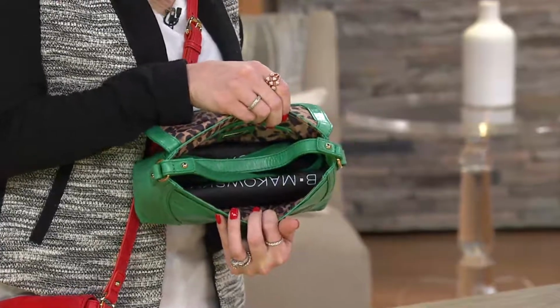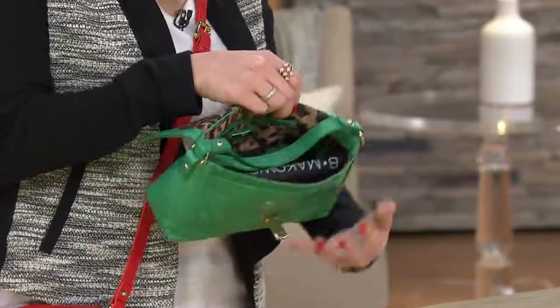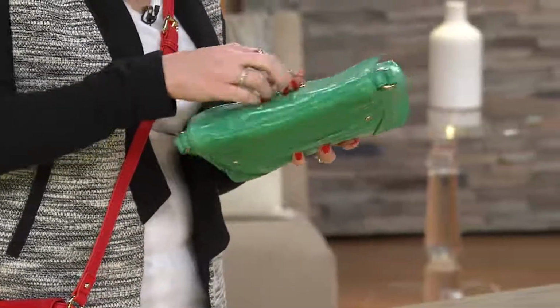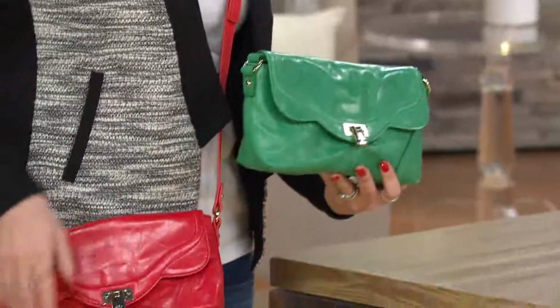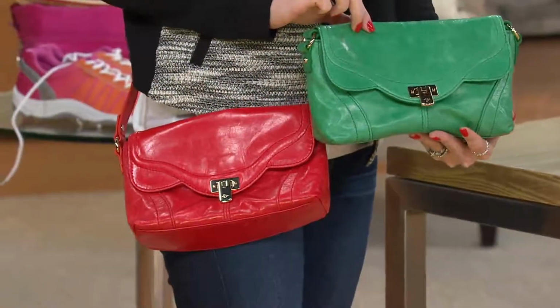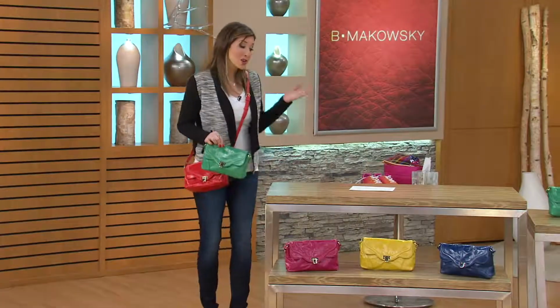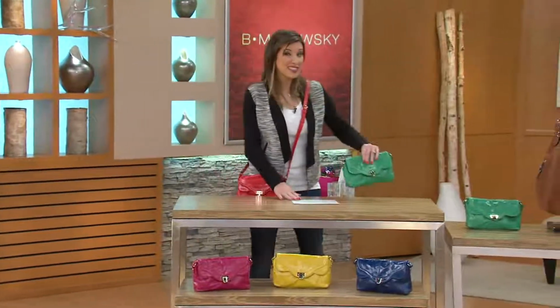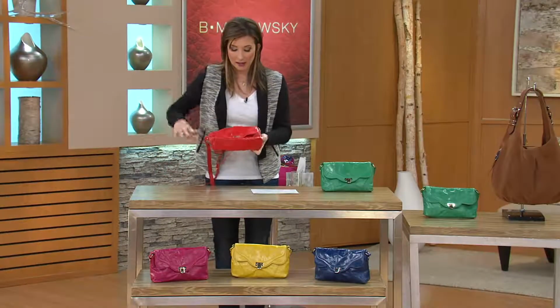You're going to be getting a beautiful bag to store this in, which you'll get in all of your Bruce Makowsky bags. But I love the fact that truly this is a bag you can wear as a crossbody that looks like a beautiful crossbody, but then when you want to carry it as a clutch, it really holds its own as a clutch. So for 6 easy payments of $16.66, the hardest part is the color, but let me show you the outside of the bag.